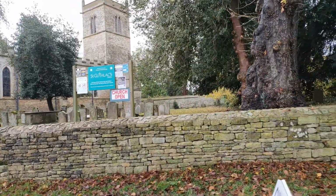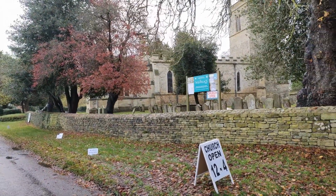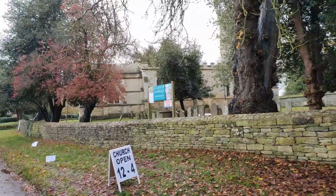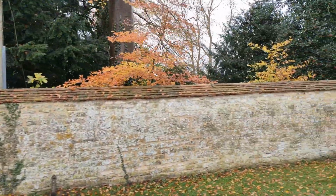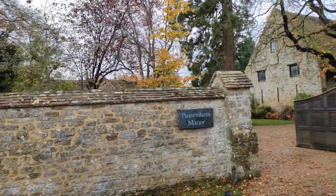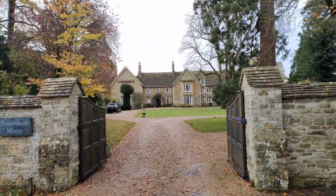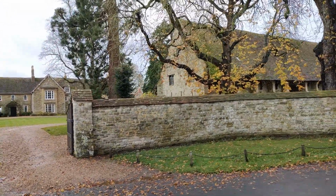Now, before I show you the church, what we have to the left of the church, you can't see it, it's blocked now, but there's what is or was the rectory. It's a private residence now, but also we have this massive manor house over here. Okay, Passenham Manor. Let me show you this, because it's extraordinary, absolutely huge. We won't be able to go in because it's all private now, but this place is stunning. And I'm told that in its heyday, this manor had something like 30 servants.